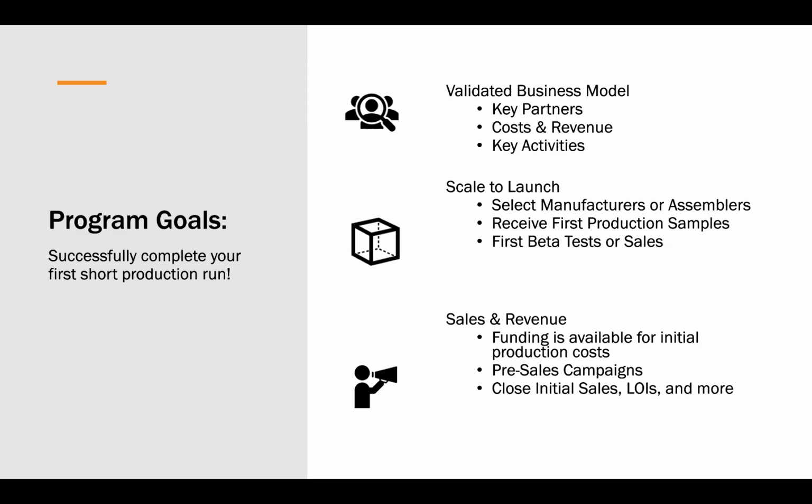On the product side, we're hoping to get you scaling and preparing to scale the launch. So you are selecting your contract manufacturers or your assemblers, you're getting your first production samples. Maybe you're doing those first beta tests. And I say that thinking of maybe 100 products out to customers, maybe it's 50, maybe it's more than that, but a full beta test that's actually a scalable product, or you're doing your initial sales.